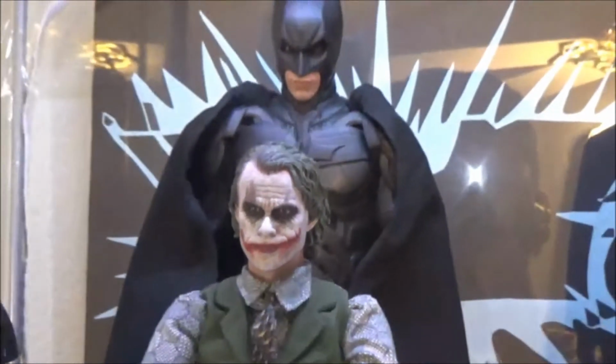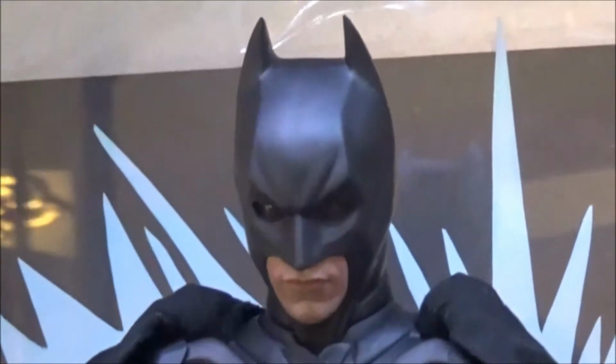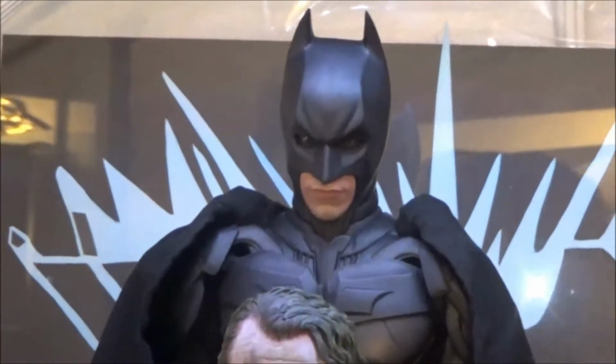And then behind him you got the DX12 Dark Knight Batman figure. So there is one more modification that I plan on doing with that figure.